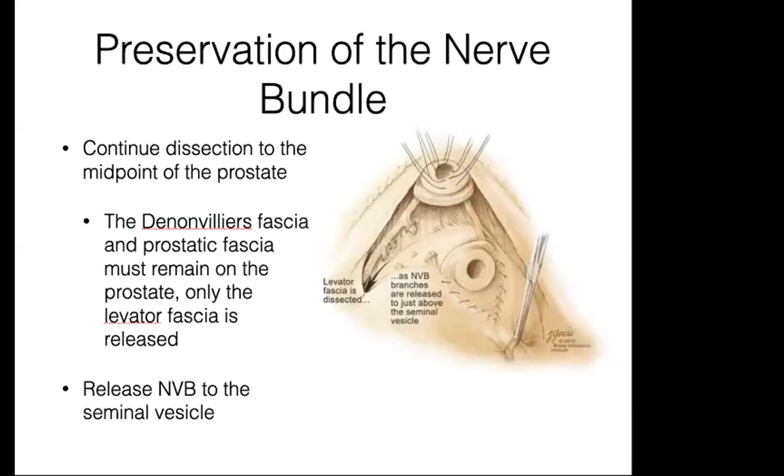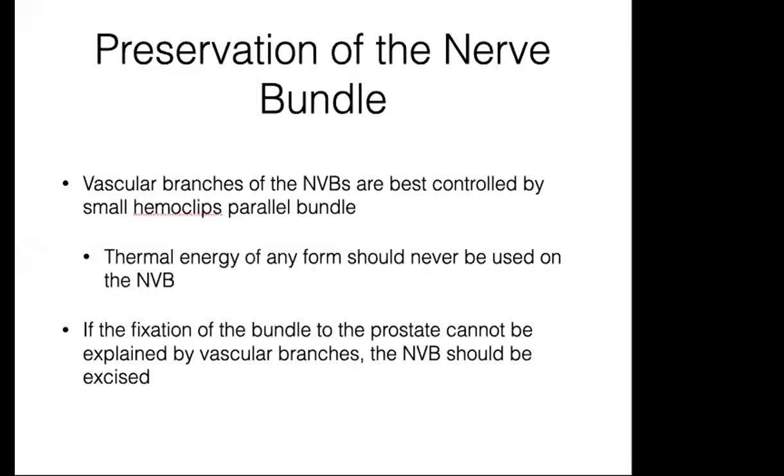The vascular branches of your neurovascular bundles are best controlled by small hemoclips parallel to the bundle. Thermal energy of any form should never be used on the neurovascular bundle. If fixation of the bundle to the prostate cannot be explained by vascular branches, the NVB should then be excised.